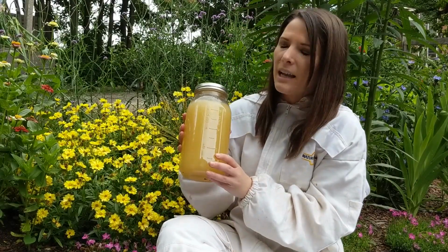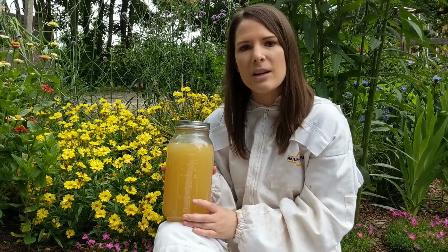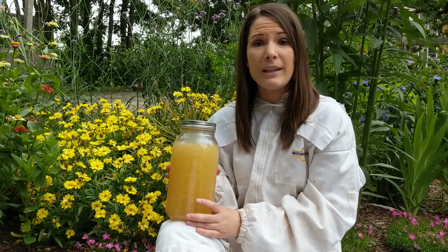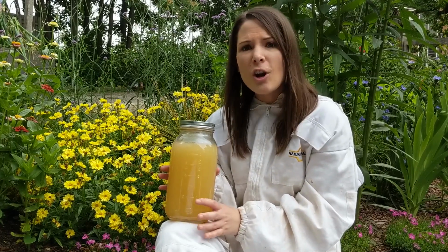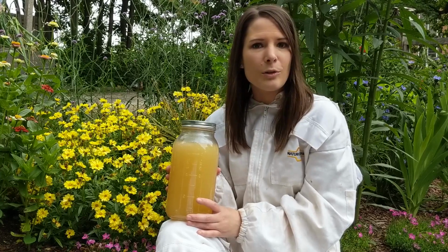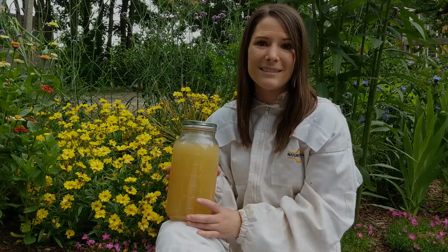Honey that's created in the spring tends to be lighter in color and flavor, and that's all because of the types of flowers that are blooming at that time of year. So in our region, we have flowers in the spring like hyacinths, borage, crocus, and lilacs. And then in the fall, the honey tends to be darker in color and has a stronger flavor due to the flowers that are in bloom then, like goldenrod, purple asters, and sunflowers.